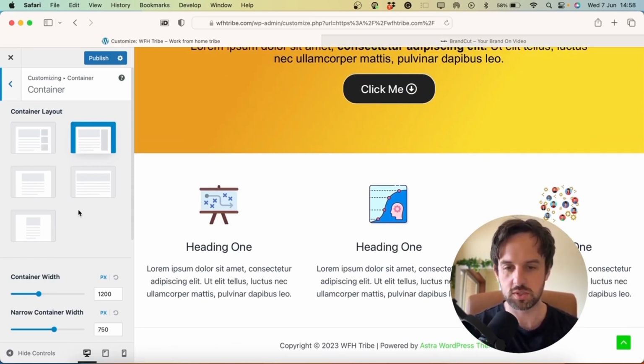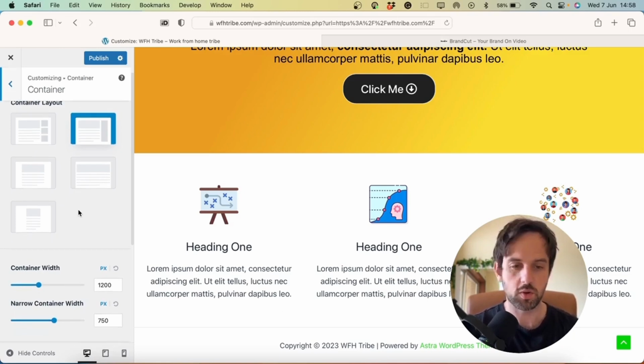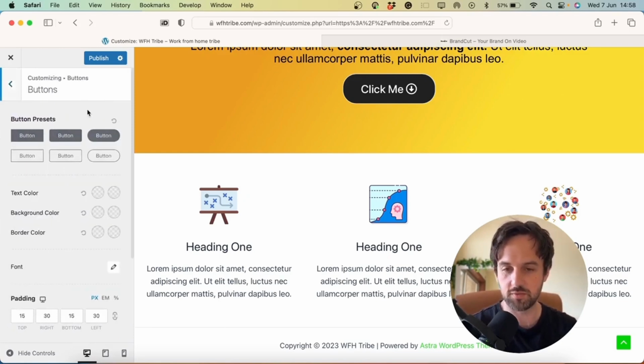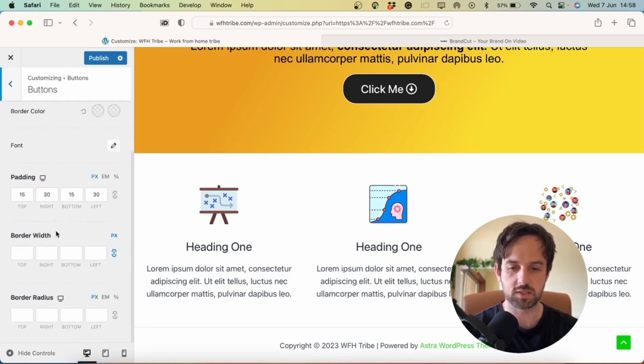You don't have to do this globally. So I would just leave it unless there's a really specific look that you're going for. And the rest is self-explanatory again. So we just have different types of button presets that we can come in and set as global buttons. So whenever we add a button, it will always just come in as the default of what we set for the website. But you can also, as I said, just do them manually as well.